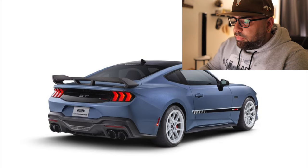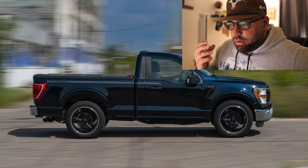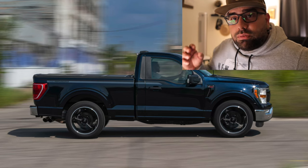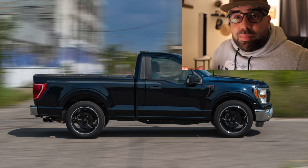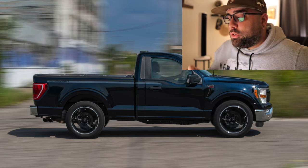Now, if we look at the FP700, which was the Ford F-150, this is what it looks like. It looks amazing. I love it. I think if you lower this truck right here, I mean, it obviously comes lowered, but if you lower it a little bit more and put on your meaty drag pack, this is going to be a hell of a nice-looking truck.